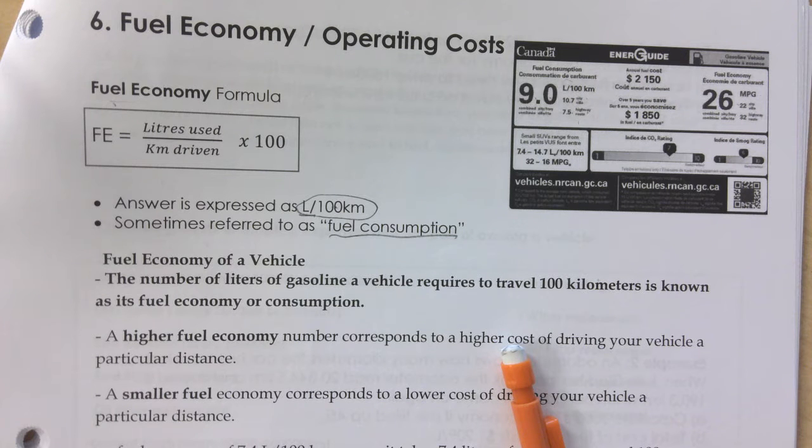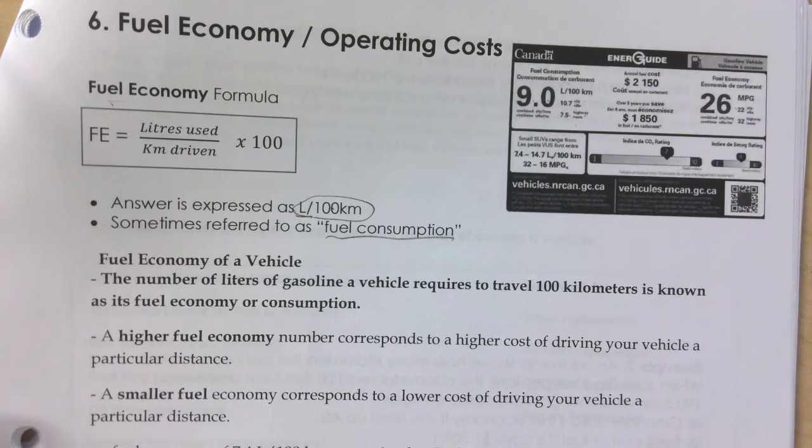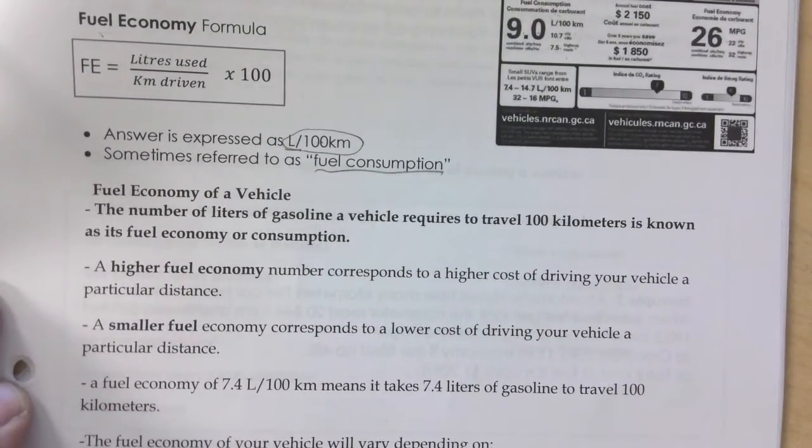Fuel economy, city, you use more gas. Highway, it's going to come down because you're actually going fast and your engine isn't working that hard. Okay? So in wintertime when you're idling to warm up your car, you're going to use a lot more fuel. So if you don't have to, don't do it. Okay.